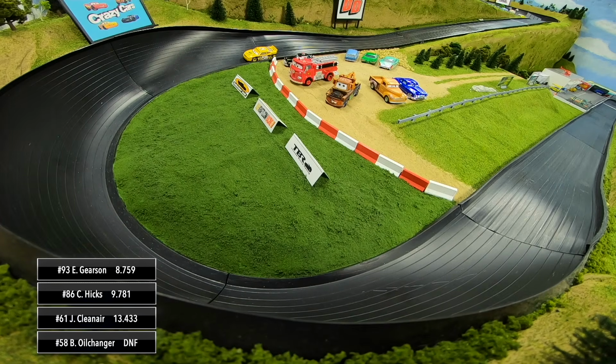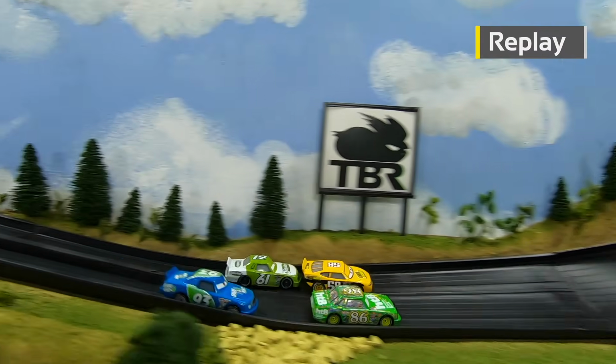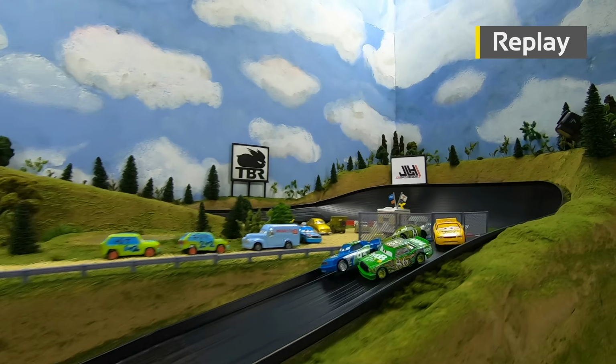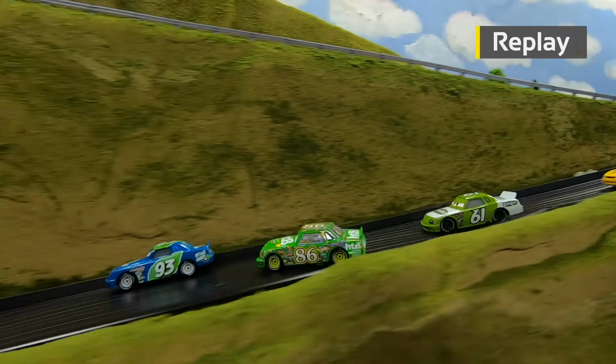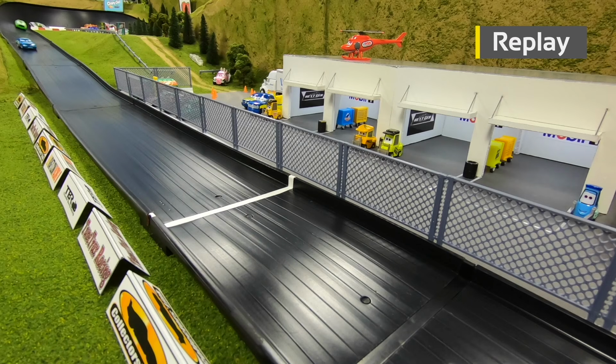3 DNFs in a row. And Oil Changer has yet to score a point here in the final. What a move by Ernie Gearson to force him 3 wide through turns 1 and 2. That was a bold move, and it may be a defining moment here in the Legacy Piston Cup. Huge win for Ernie Gearson.